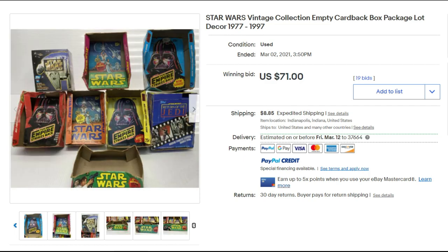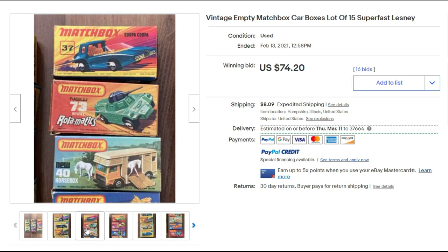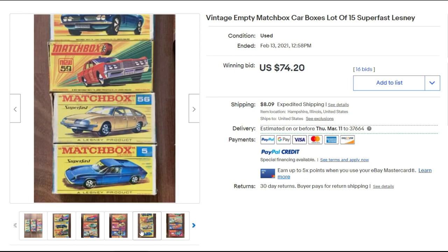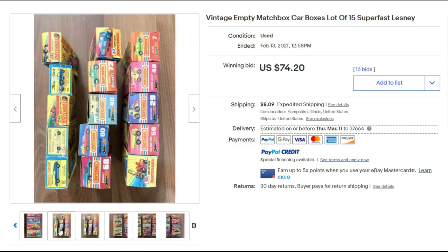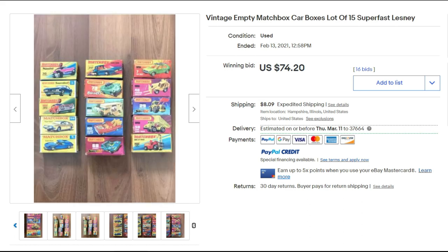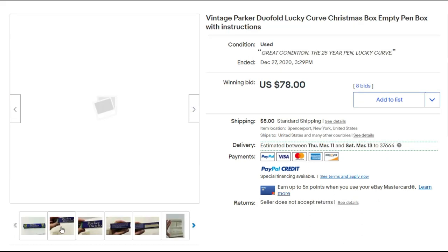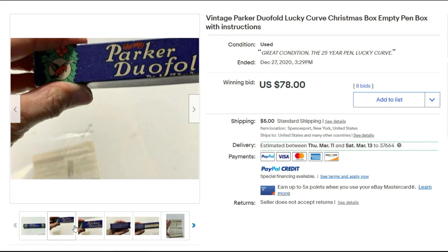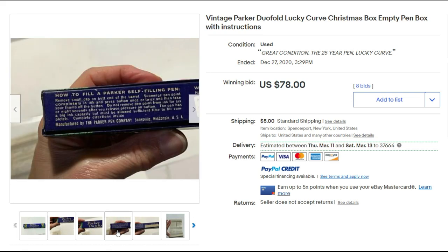This is a lot of 15 empty Matchbox Cars boxes, says Super Fast Lesney in the title, sold for $74.20 with 16 bids. At a glance, I wasn't sure what this box was, but as I read closer, it's a vintage Parker Duofold Lucky Curve box for a vintage pen.